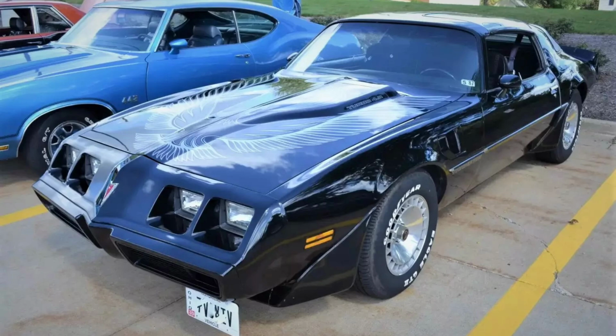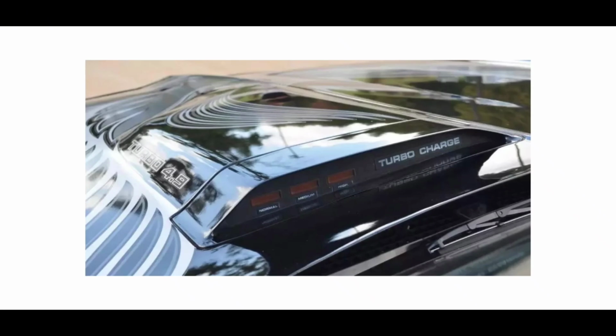One of the interesting features of these cars was the hood-mounted boost gauge Pontiac included, allowing the driver to see how much boost was being applied via several lights which sequentially lit up while the driver was accelerating. This engine was discontinued after the 1981 model year.